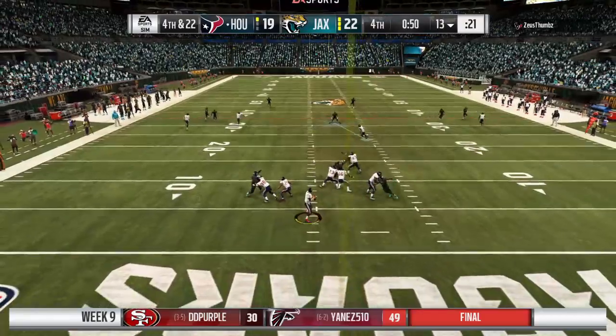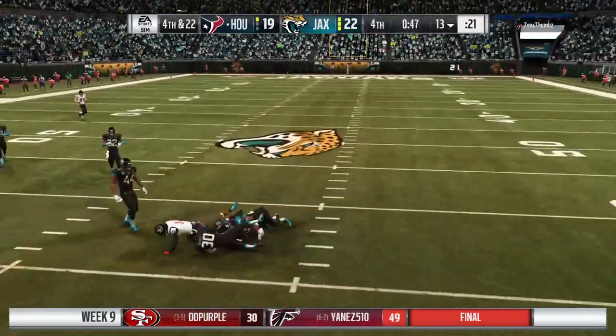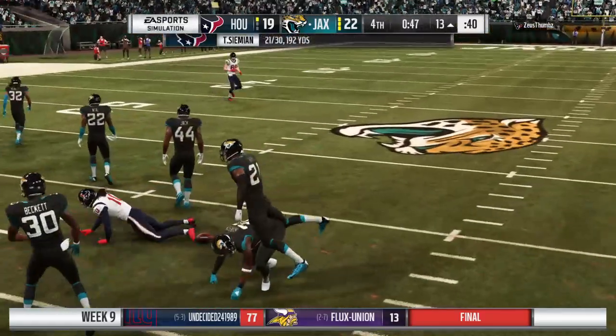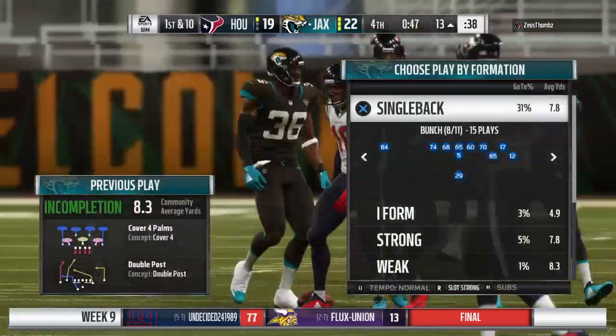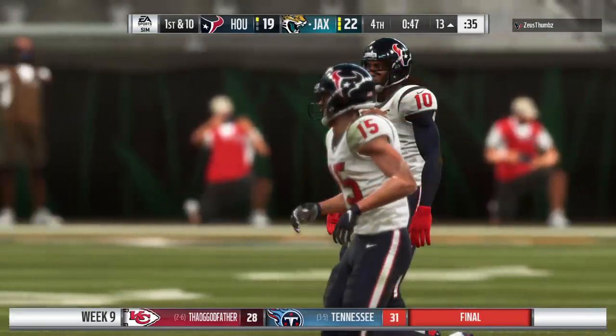Got to try it here. He's back to throw. And that is incomplete. They had to go for it with such little time remaining. And that'll be just about all she wrote for this one.